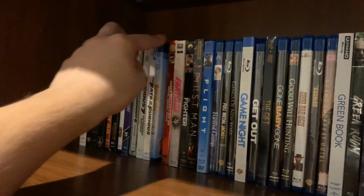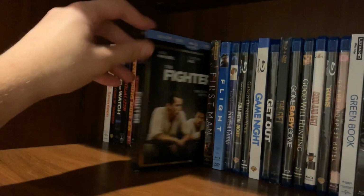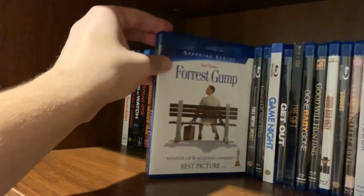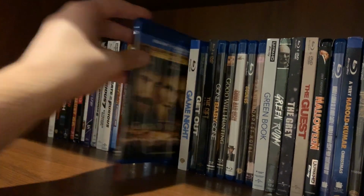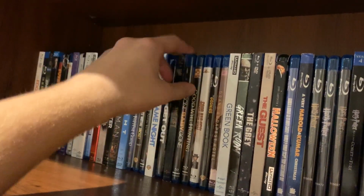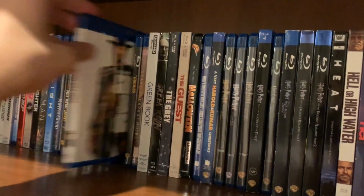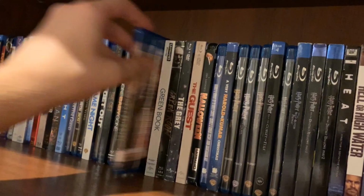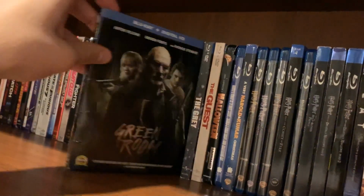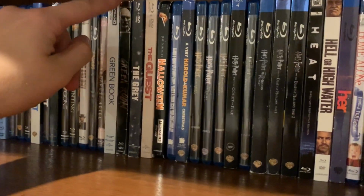But moving on, Fast Times at Ridgemont High, Ferris Bueller's Day Off, Fight Club, amazing. The Fighter, First Man, extremely underrated. Flight, Forrest Gump, Full Metal Jacket, Gangs of New York, still need to watch that one. Game Night, Get Out, The Gift, Gone Baby Gone, Good Will Hunting, The Good, the Bad, and the Ugly, The Goonies, The Grand Budapest Hotel, Green Book 4K. Green Room, very different movie than Green Book. One's just feel good, the other feel bad.